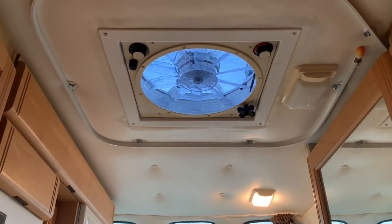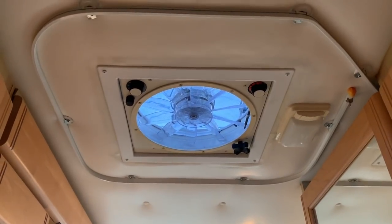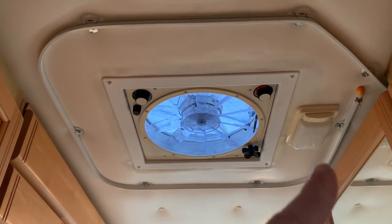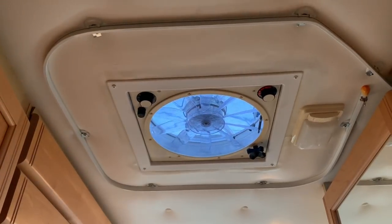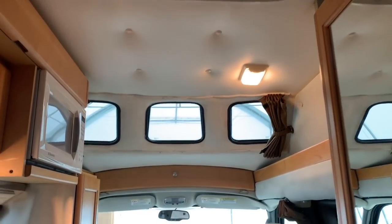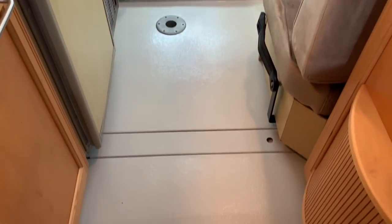I'll show you the bathroom in a second when I make my way back up that way, but essentially how this works, you've got your fantastic fan in the center. You can see the shower curtain track that goes around that. You'll open the closet here with the shower in it. You will pull the shower curtain around you, and then you will essentially stand in the aisle while you shower.